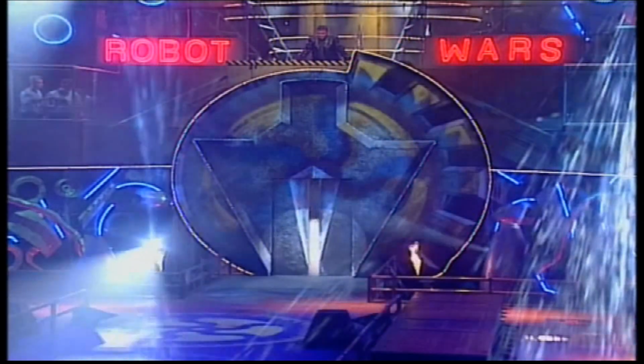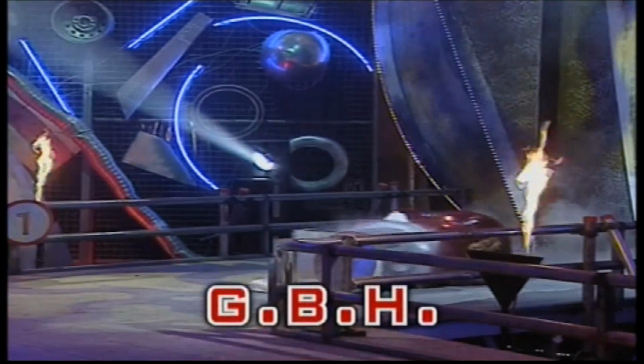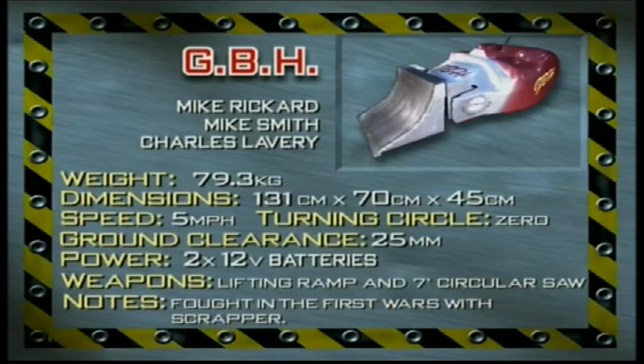From London, GBH. Grievous bot harm? That's the intention of this team, which fought in the first wars with Scrapper. 4 7-inch diameter circular saw blades and a front lifting ramp which can throw 12 stone make this devil-eyed creature a real menace. This could be the main danger here, Craig.